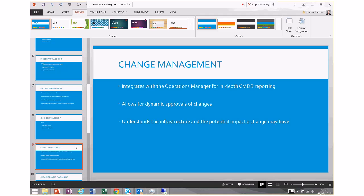We had a look at how we can start to add dynamic approvals for changes. So instead of just having hard-coded people or having to have change managers go in and add specific people to a change every time, we can get Service Manager and Orchestrator to do that work for you. You know who owns the service, you know who the service affects, so let Service Manager actually automate that step for you. And we had a look at, as I said, how understanding how a change is going to impact your infrastructure.